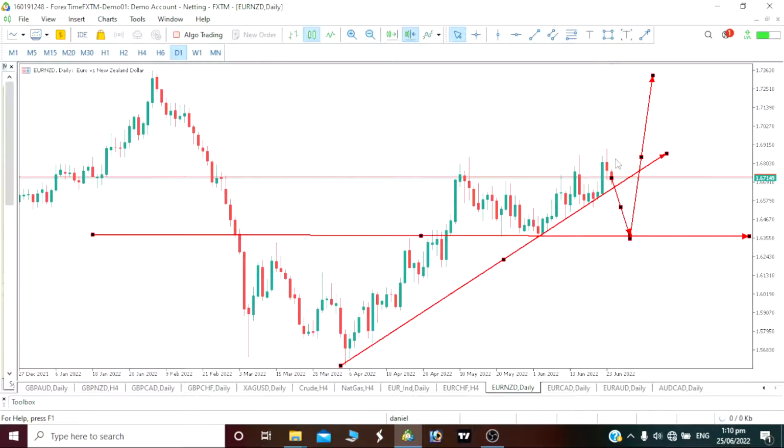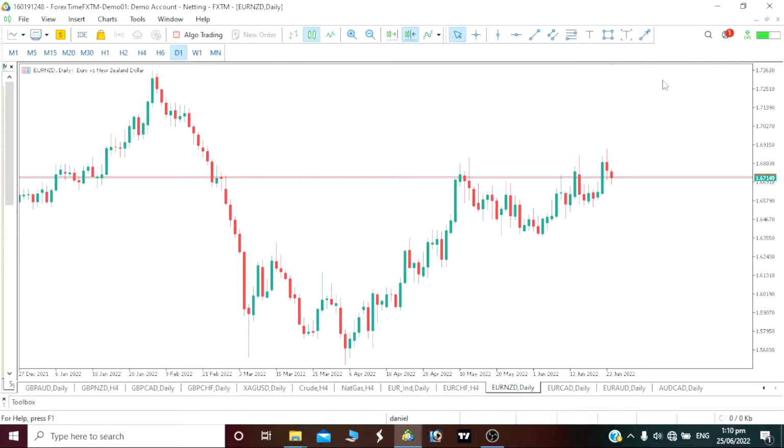So I'll expect my price, euro, to fall. Since we are expecting a fall on our euro, it should actually fall, test this area here and push up on our Euro New Zealand. That is exactly what we should be watching out for.